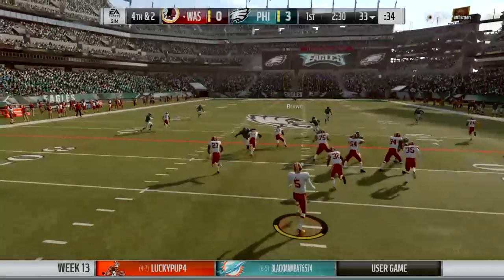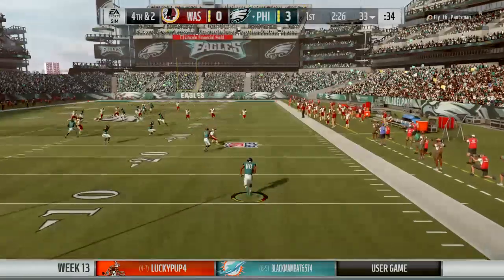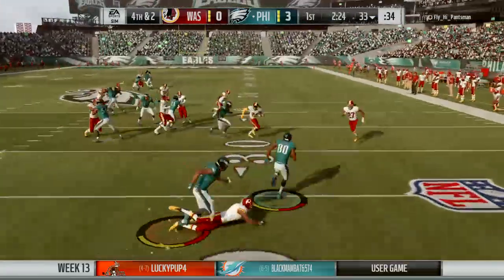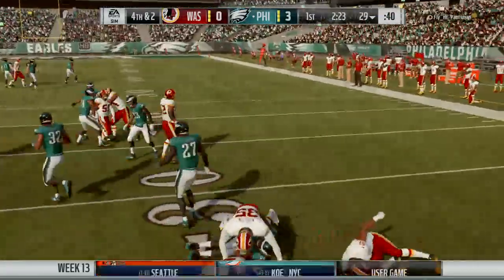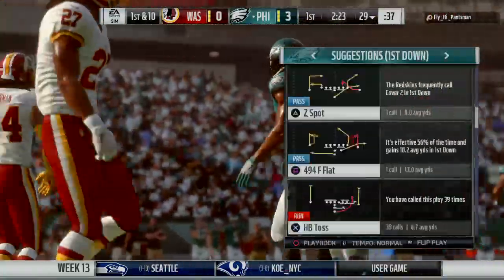Third and short, they go with a run. Stonewalled for no gain. I played for a guy who always talked about setting tones and meeting force with force. That felt like it on that play, didn't it? And they met it in a big way and won. What a great job by the defense.